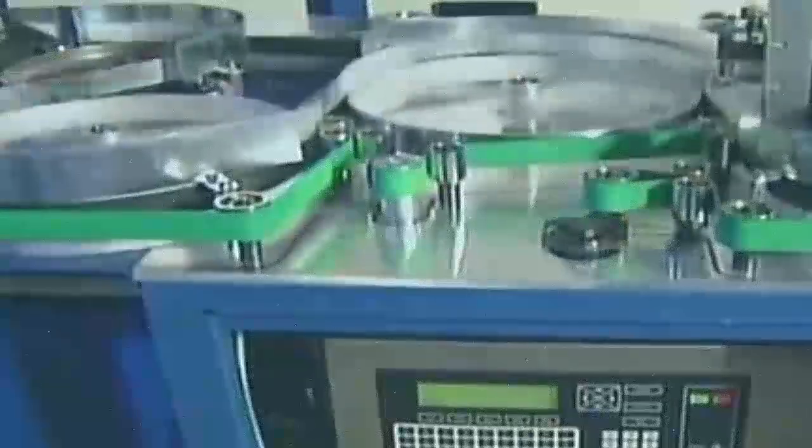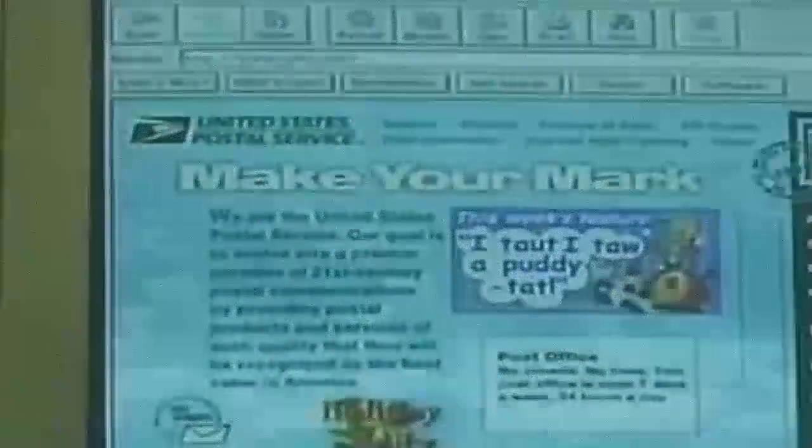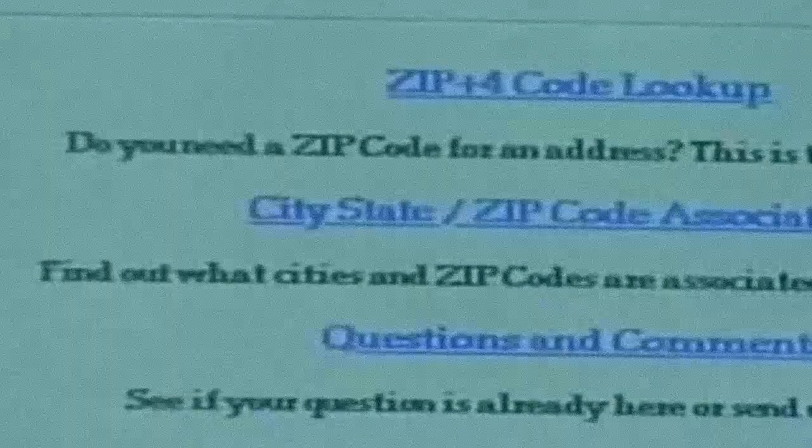In 1996, Runyon spent $900 million on updated postal automation and committed another $2.6 billion for the coming years. Customer service is where the Postal Service sees itself leading the pack, with a worldwide website that allows the purchasing of stamps, a way to look up any zip code in the U.S., and a postage calculator.